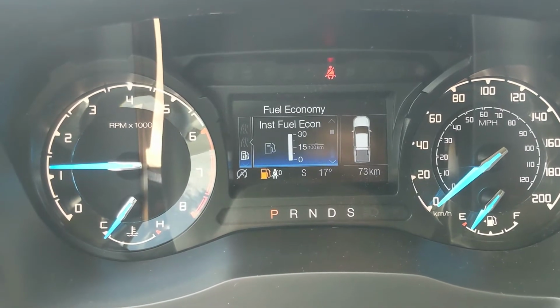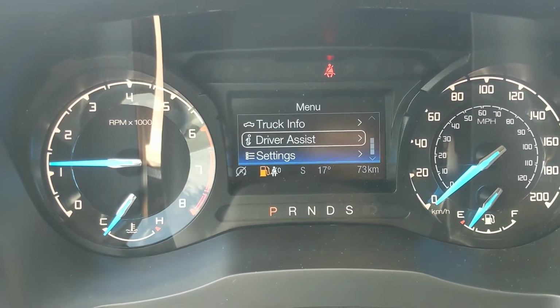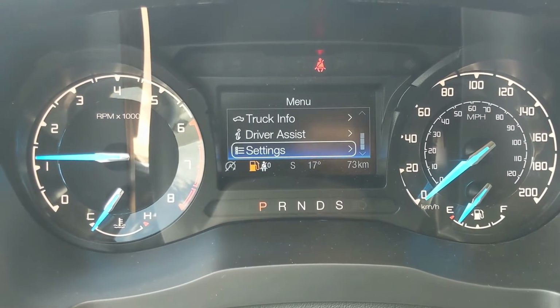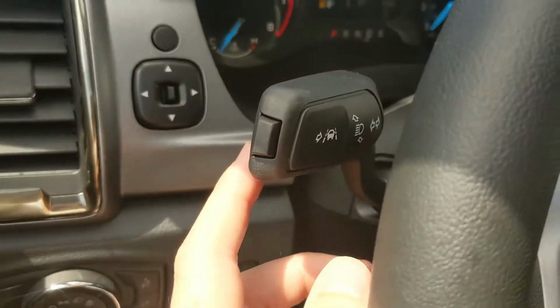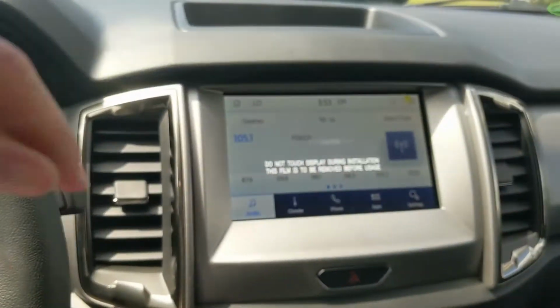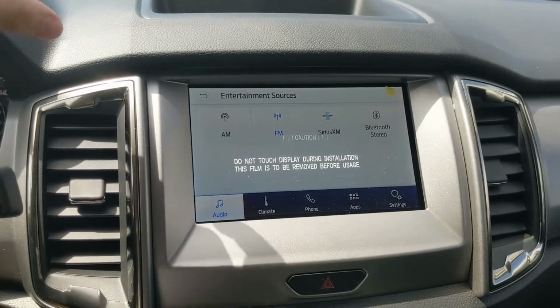Then you have your fuel economy separately, truck info such as power distribution, driver assistance features and settings, and then settings for your screen and some other features around your vehicle. Moving to the left, you do also have your lane keeping system on the end of your signal stalk, and moving on to your center, your infotainment screen, which is radio, Sirius, and Bluetooth capable, so you have some options there.